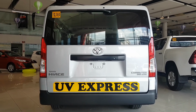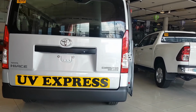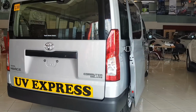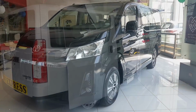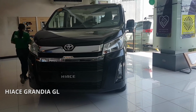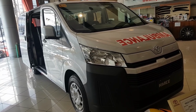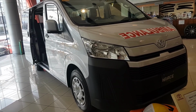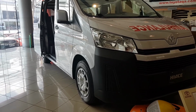Like I said previously, this is the cheapest variant of the Hiace. It is stripped down to the bare minimum. If you're looking for a nice interior, you won't get that here. I suggest that you look at the GL trim instead. But if you're in the transport business, or if you're a private owner, and you absolutely must have 15 seats, this vehicle is for you.